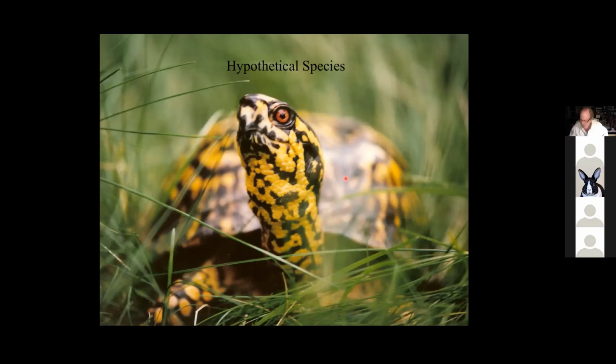Are spotted turtles endangered everywhere or just in Vermont?